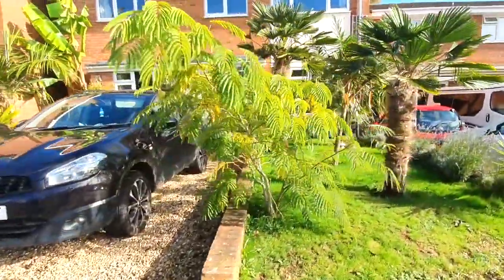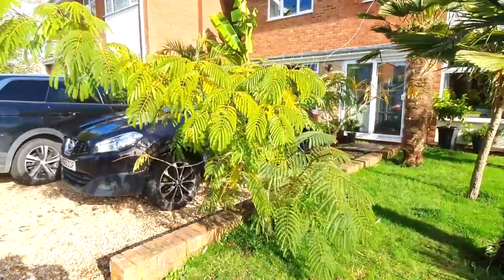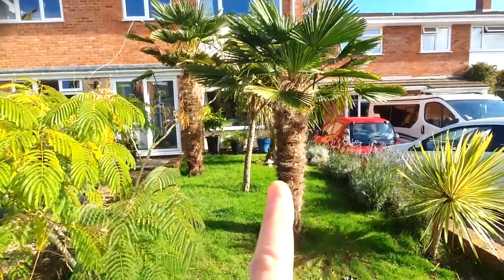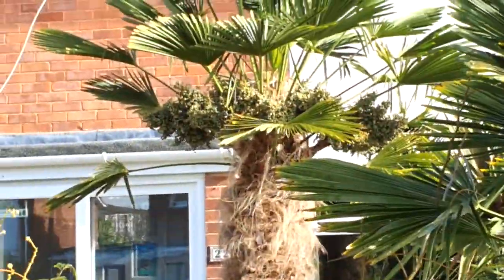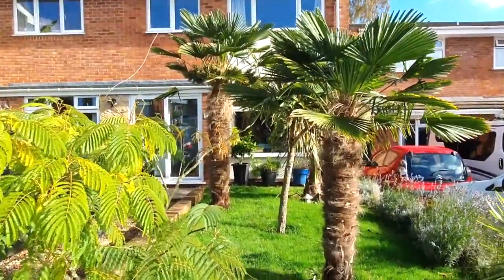Oh, Beschorneria here does well, flowered beautifully this summer. Afraid there's no flowers left on it to put on the video. In the front I've got a couple of Wagnerianus. This one here is a male, this one here is a female. So every year I'm able to produce seed, as you can see from that one there. There's plenty going on there, should have a nice crop in April, May time.